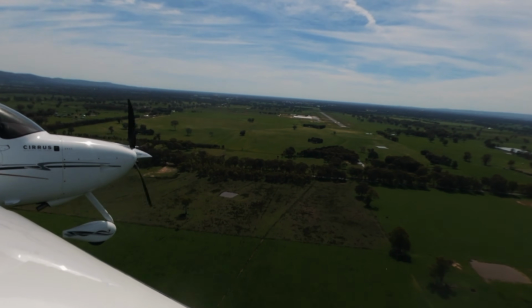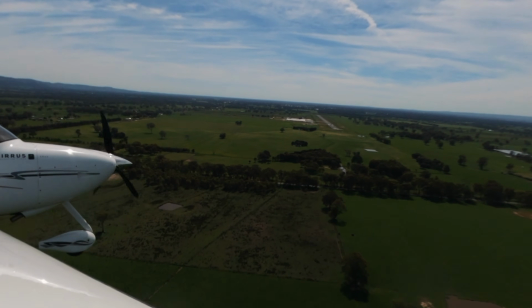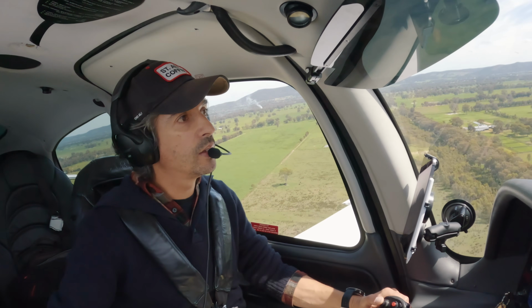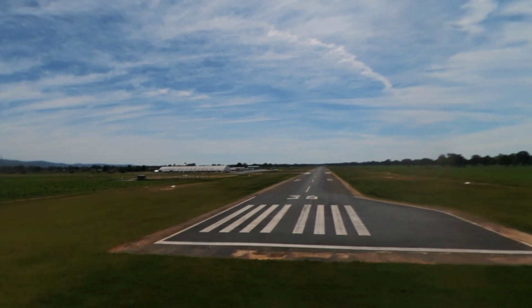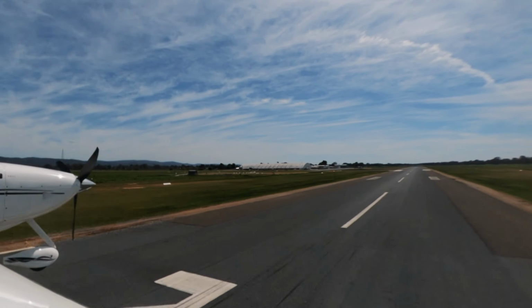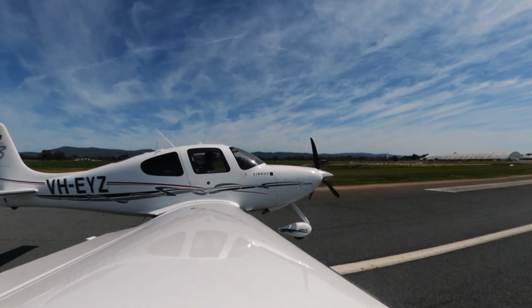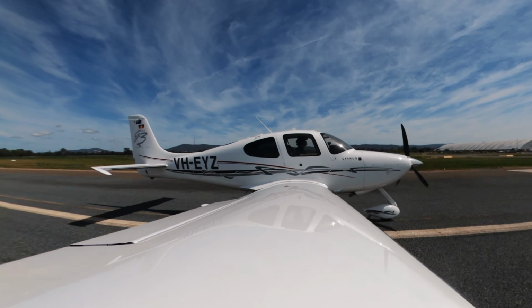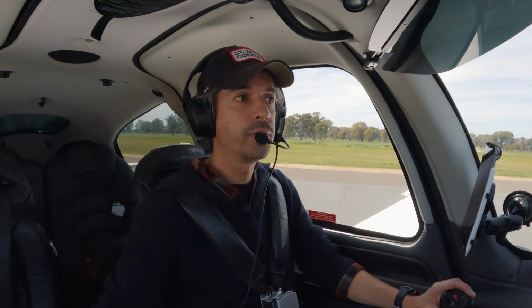Try and keep it a bit tighter on this one just because Jack's behind me and the other aircraft has vacated the runway, so we're clear. We are, well, not clear to land, but there's no one on the runway, so we can land. Alright, first stop of the day.